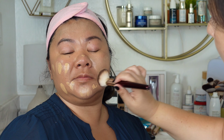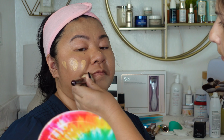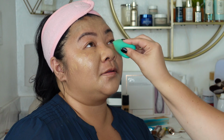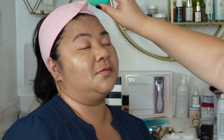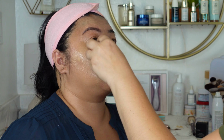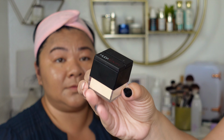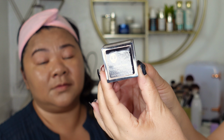And I start off by patting it in and starting from the center of the face, and then I'm working around, so this way we get the most coverage out of the areas that need it the most or that she feels has the most concern for her. Because again, she did have a little bit of a sunburn from the last day she went to the beach about a week prior to us filming. And once I was done blending it out with my brush, I always go over with the sponge and I just tap everything around.